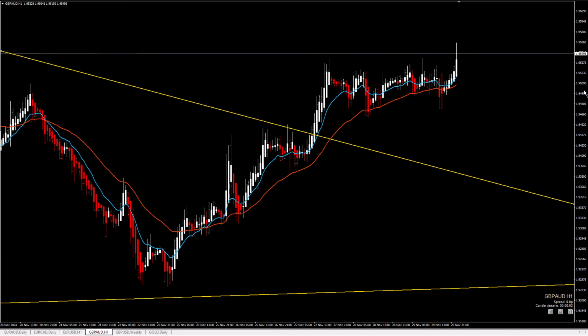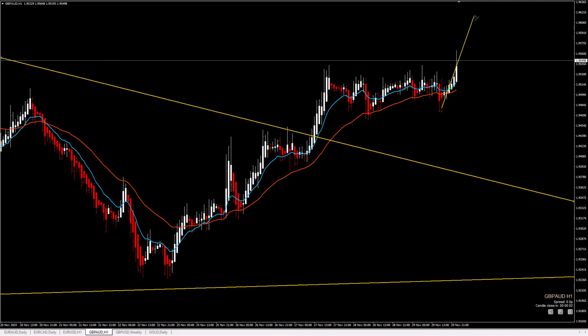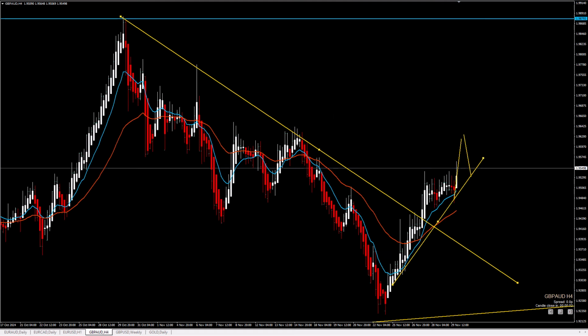1 hour chart, you see you need to have another setup here. Look for buys. If we can draw a trend line like that, maybe not a perfect line here, we have more spikes, more touches, so it will be like this. So this is 1 hour chart, or you simply wait for a 4 hour chart setup and then you enter on the 4 hour time frame to go long.